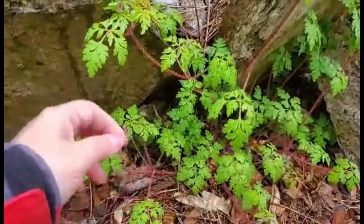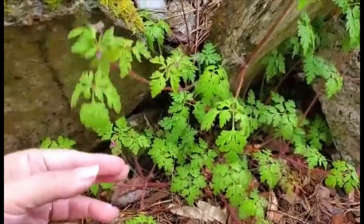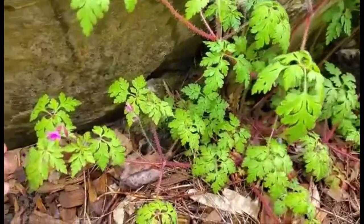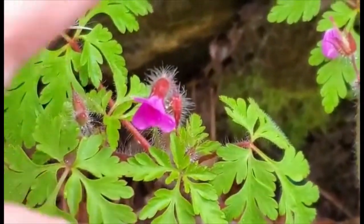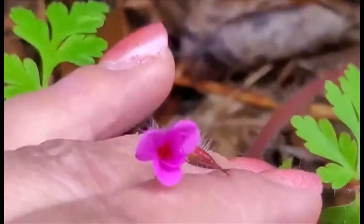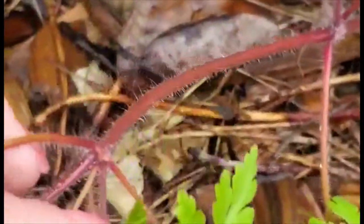This right here is Herb Robert, another weed in our local gardens. Also called Stinking Robert, because when you pull it, oh man, it is stank. It's kind of pretty, I think. Let's see if the camera will actually focus on the flower here instead of the background. Yeah, it's kind of a cute little flower. Fuzzy red stems.